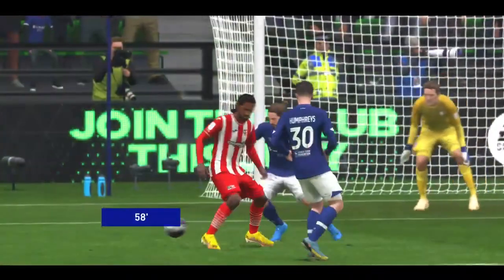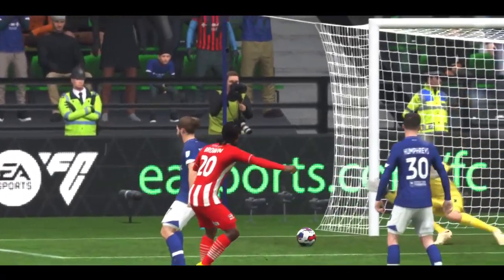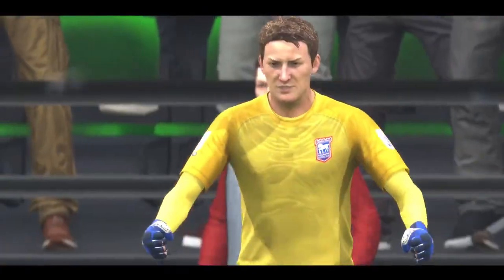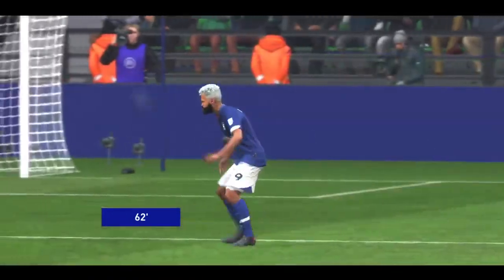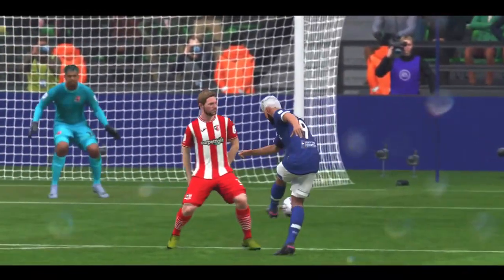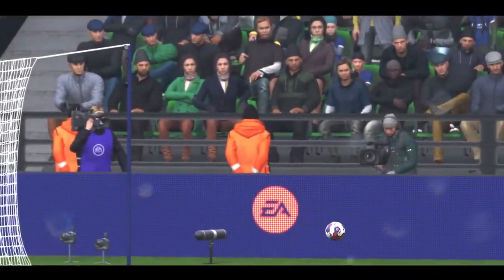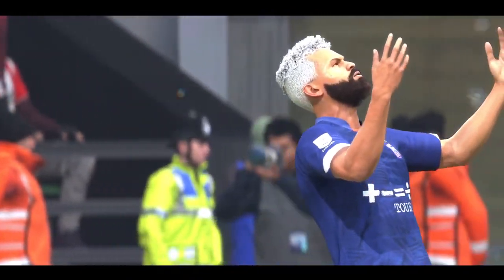Determined block. And a fine stop. John Jules. Well, I don't think that effort remotely qualifies as respectable. And the reason it's off target, because the technique was really poor on that occasion.